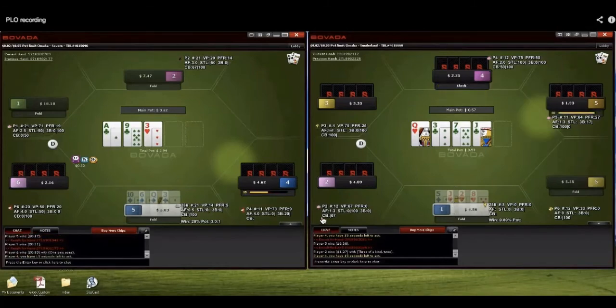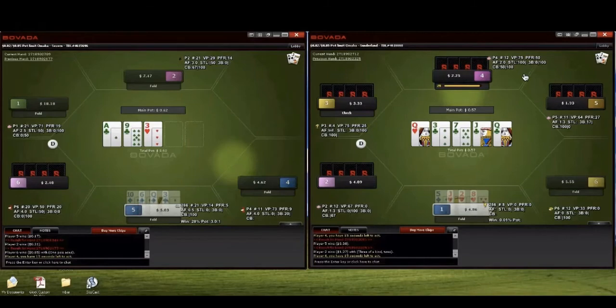And as you can see at these micro stakes at Pot-Limit Omaha, you always have these post-flop multi-way pots, and everyone will play face up. So you kind of know what their hands are, even if they do have 4 hole cards.